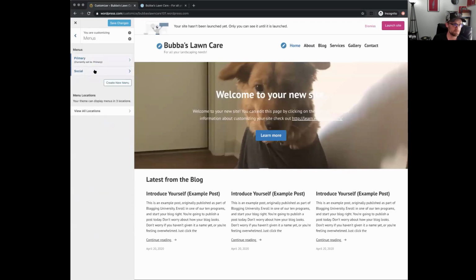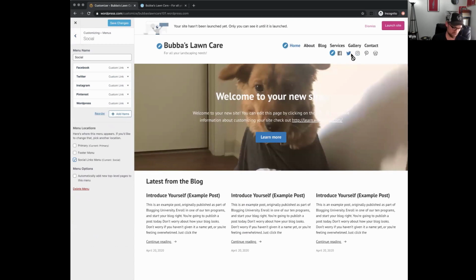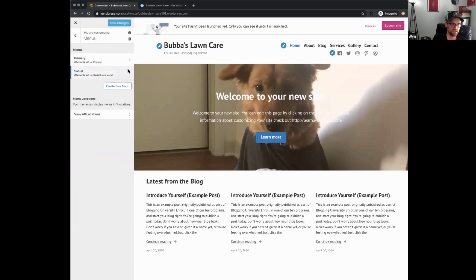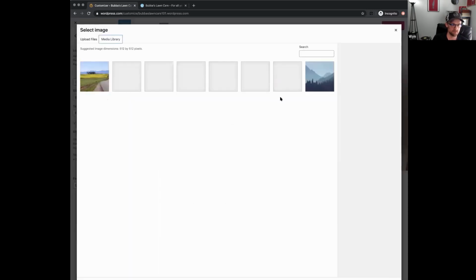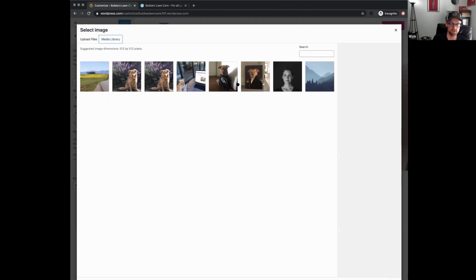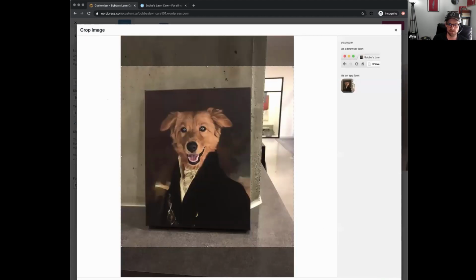There's a social media menu. So different themes will have different menu locations. So for example, if we check this box for social media menu, it will add those icons up below the primary menu there. So that looks good. We've got our menu in a good place. We'll save that. Let's go ahead and add a site icon here just so you can see how that looks once added. This one looks professional, so we'll add that as our site icon.